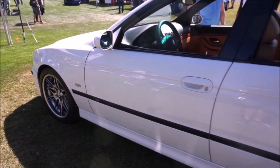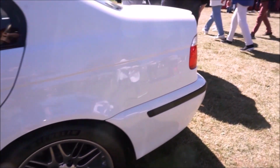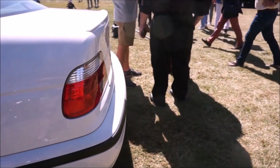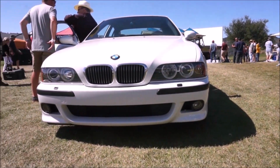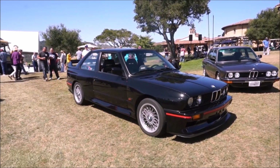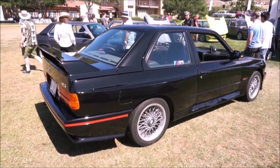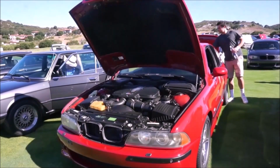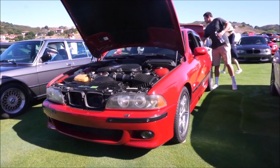This is a car from EAG, this Alpine White E39 M5 that was owned, I believe, by a former president of BMW. I met Jason Cammisa at the show. He was interviewing him about this car. Johnny Lieberman was there. You have everything from E30s to E39 M5s, and essentially everything. I saw some really cool RS4 Audis, every AMG you can name.